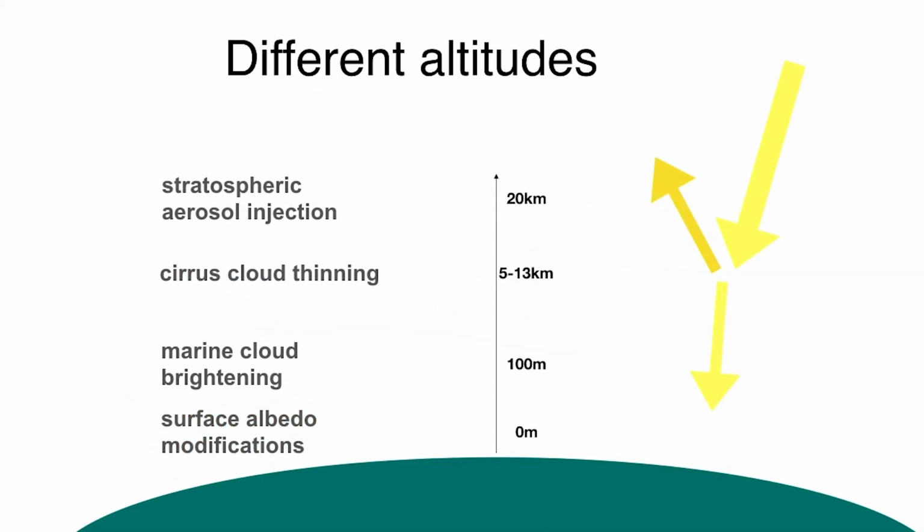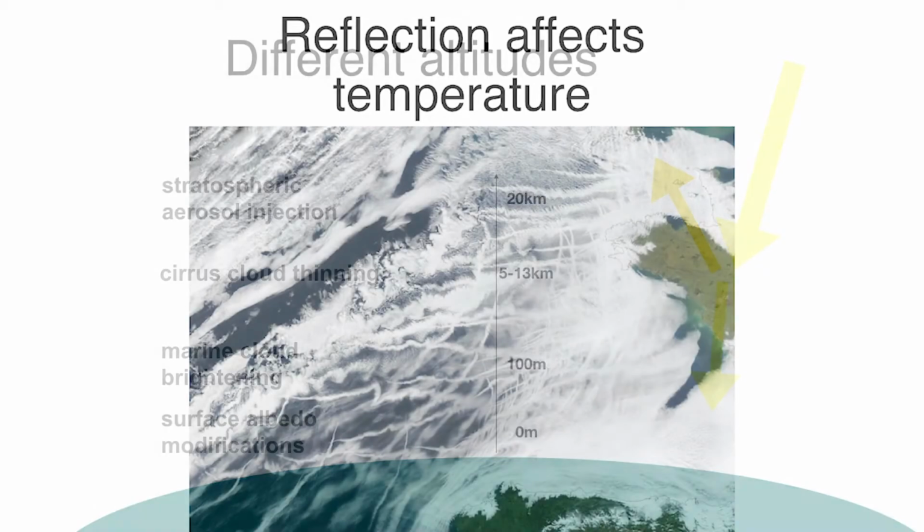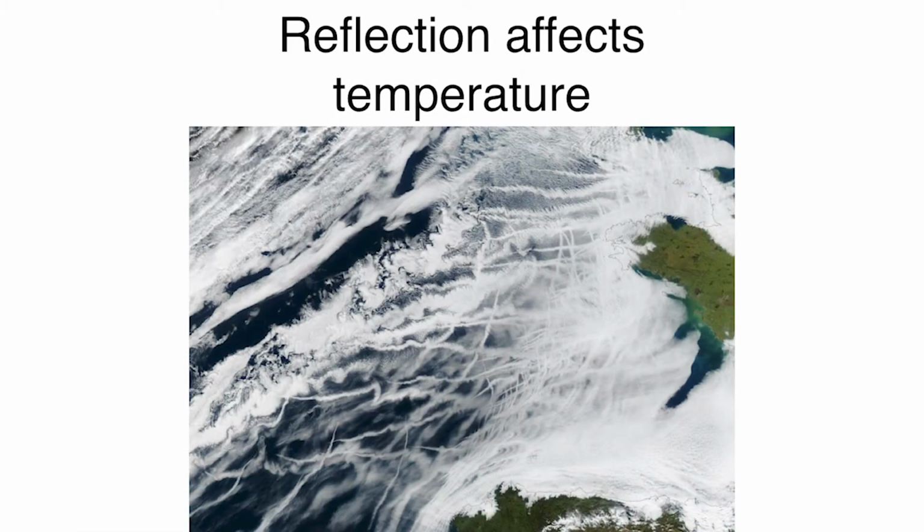To summarize, all these different approaches have the same principle. They reflect or change how much energy comes in or is retained in the Earth's atmosphere, but they occur at different altitudes, essentially. And as we all know, color or reflectivity affects the temperature.